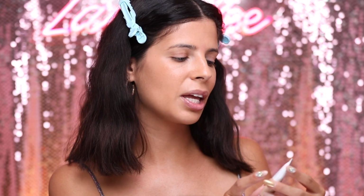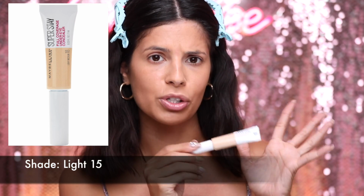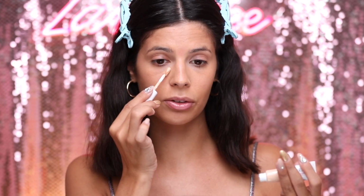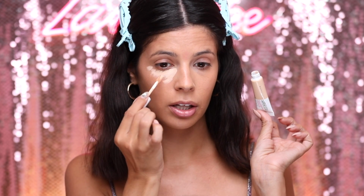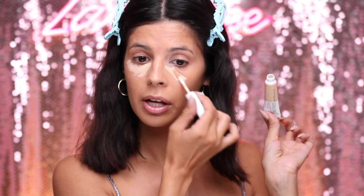We are going to try out the Maybelline Superstay. I have been wanting to try this concealer, almost called a foundation, for a while. I got the shade Light 15. So it comes on a little doe foot applicator in a tube, which is interesting packaging, but I do like that. Oh, I got some on my lower lash. That's okay.